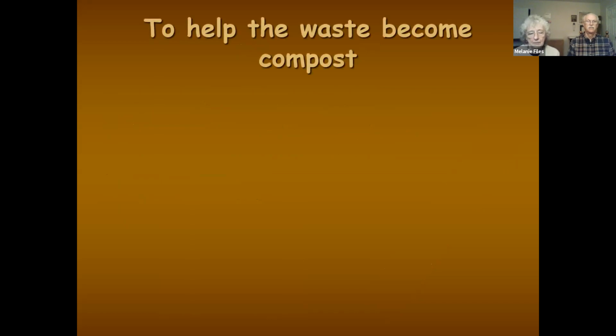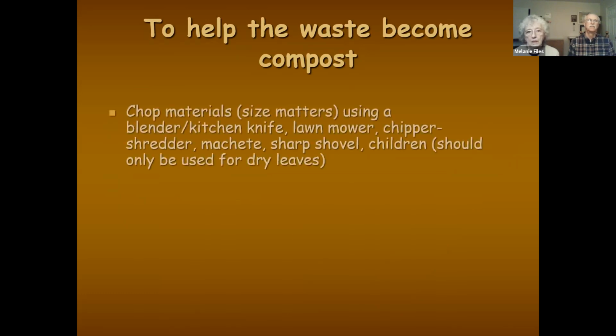To help waste become compost, this is really important, even if it's a cold pile and it takes longer: size matters. Chop up whatever it is you're doing. If you've got to use a lawnmower, or if you use children, don't give them the machetes, but let them bounce on those dry leaves a lot. If you've had children, you know, give them a pile of leaves and they'll have a good time.